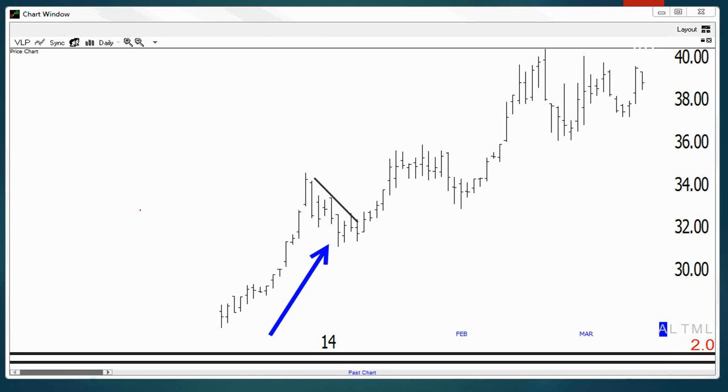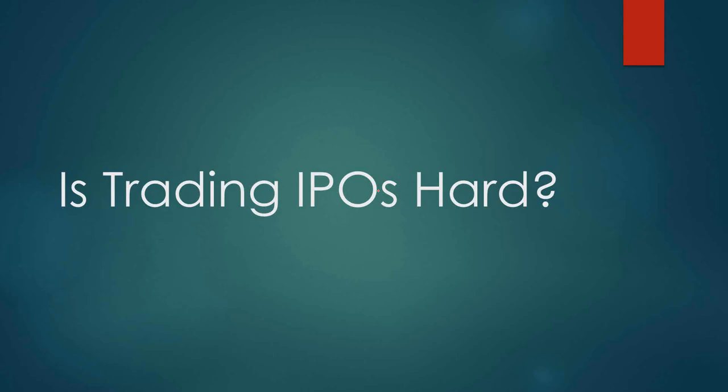Now, here's another example. The beauty of this one is notice that it's kind of persistently moving higher into here, and then it began to accelerate higher. So again, you should be able to draw a big arrow on the chart, and then you look to trade that first little pullback in here when it begins to rally out of that pullback. Wonderful, wonderful pattern to trade. The question is, is trading IPOs hard? And the answer is no.